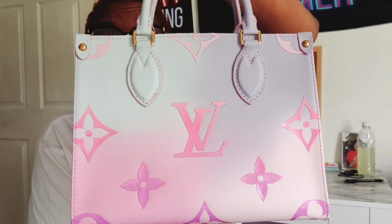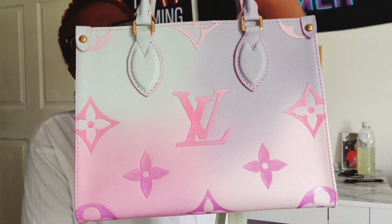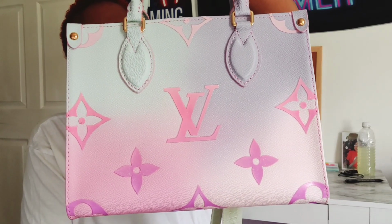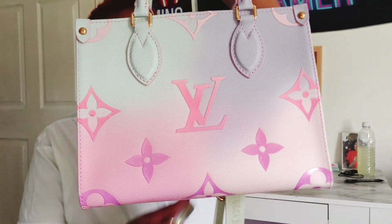And I'm sorry if the color seemed like it's washing out, because I do have on white and my walls are white, but this is the true color of it. I just love that it's ombre. It has like a purple that goes into a blue, a light blue, pink, purple, and then the strap.